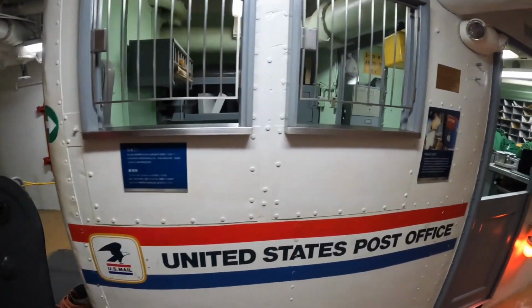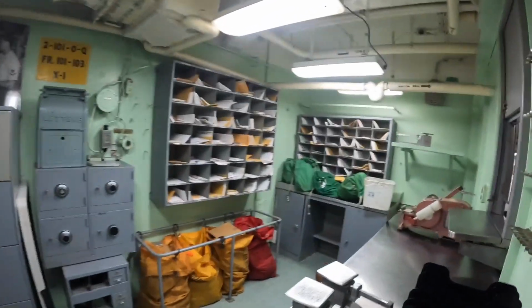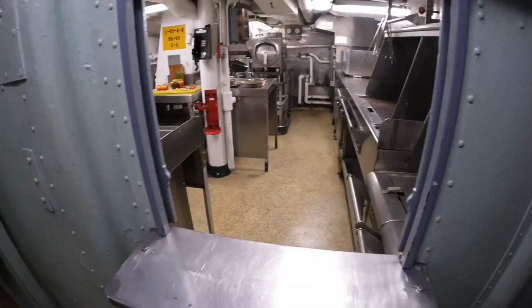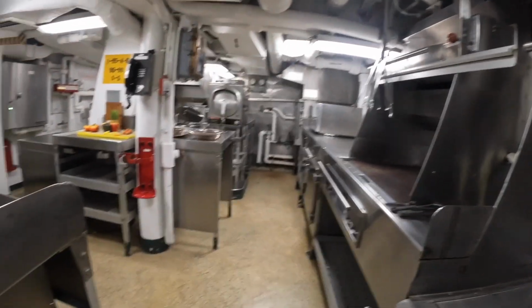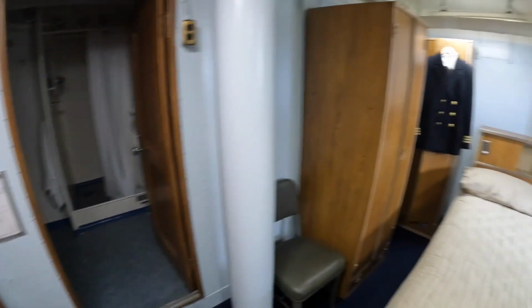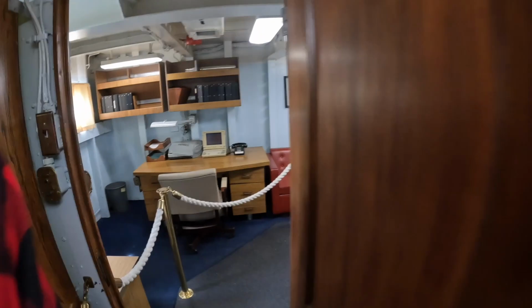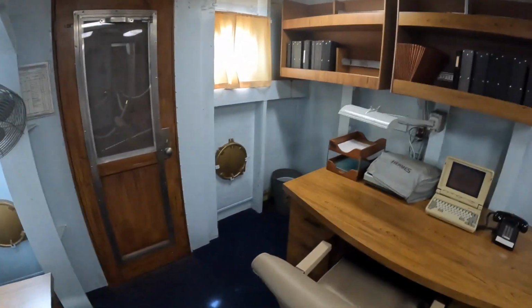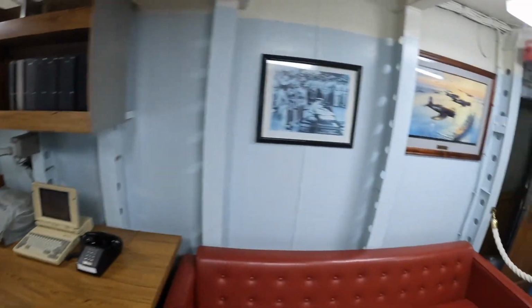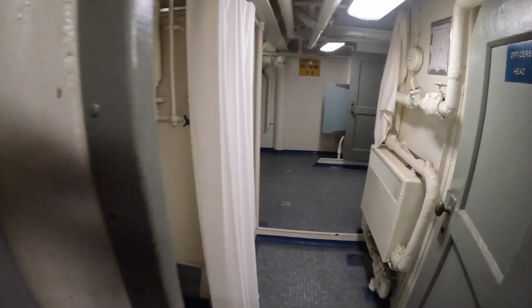Here is the United States Postal Office. And here is where they would get their mails. Here's the food area. The captain's bedroom. The captain's workspace. Lounge area. The shower area.